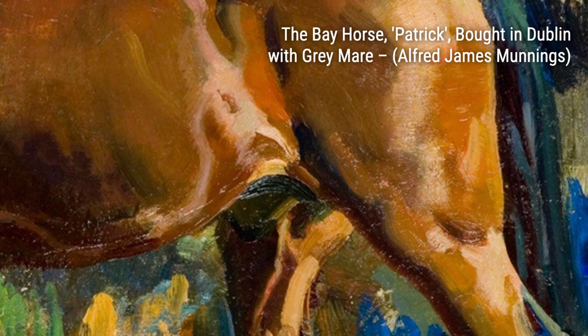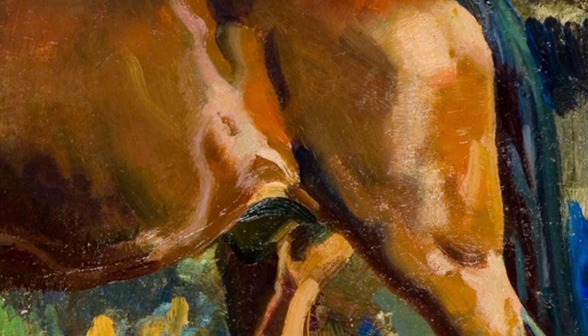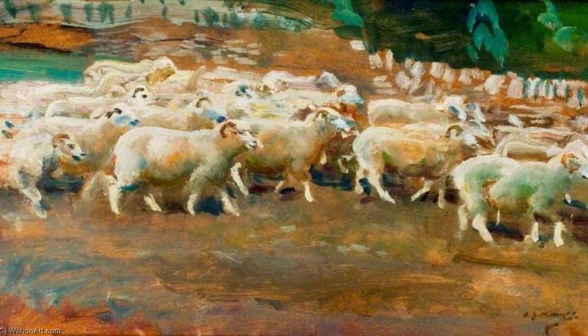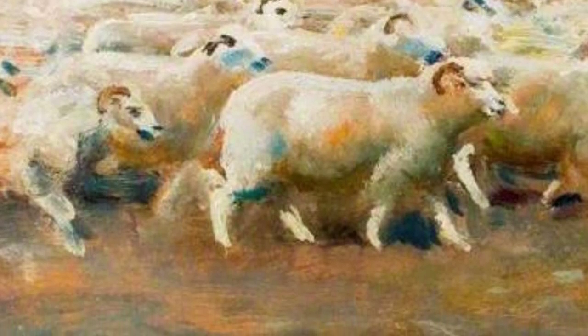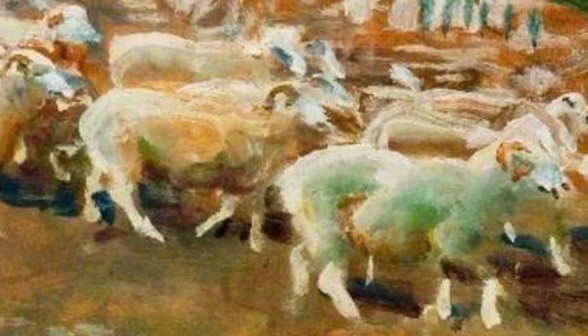Next, we have Kempton Park Stables. Munnings' attention to detail is evident in this painting, as he captures the hustle and bustle of the stables with precision and skill. Moving on, we have Study 4, The Coronation. This piece gives us a glimpse into Munnings' creative process, as he prepares for a larger work. The use of light and shadow adds depth and drama to the composition.